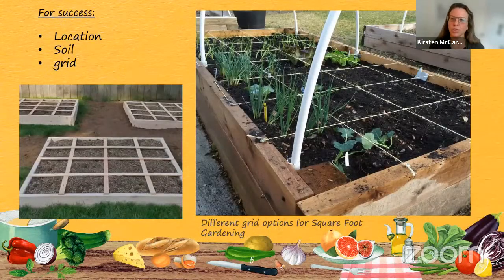So once you decide on a garden bed and where you want to put your plants, the next thing that you really want to think about are the location, the soil, and then creating your grid. Location is very important, especially if you want to grow fruit-bearing vegetables like tomatoes and peppers. You want to put your raised garden bed in a location that has 6 to 8 hours of sun per day. And you also want to put your raised garden bed in a north-south facing direction. This ensures that your plants will get the maximum amount of sun throughout the day.